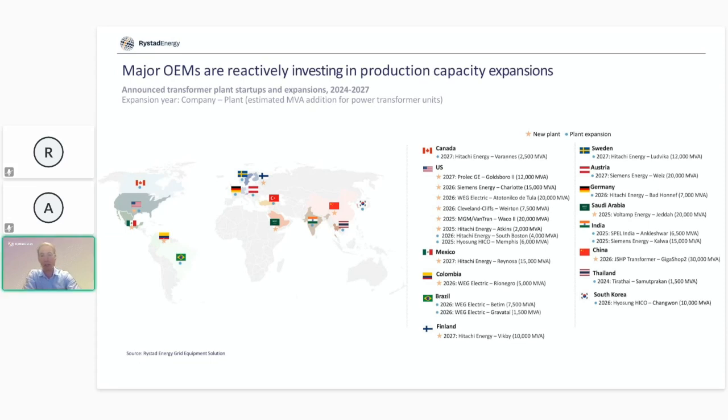But since most of these announcements were made within the last year, and it typically takes 2 to 4 years for the investments to materialize into production capacity, a lot of the additional capacity is not coming online until 2026, 2027, and onwards, when these plants start to ramp up. So we don't see any immediate relief on the supply side, since demand also continues to grow this year. But we are seeing new announcements.